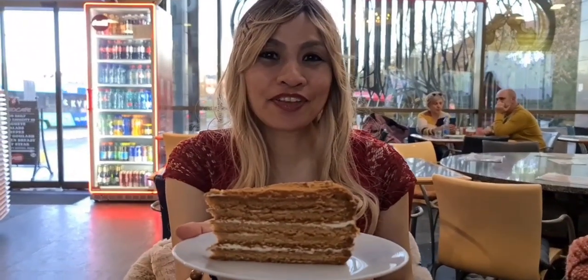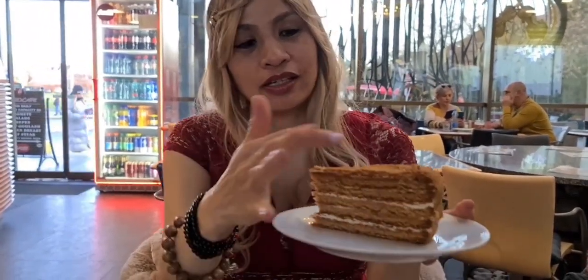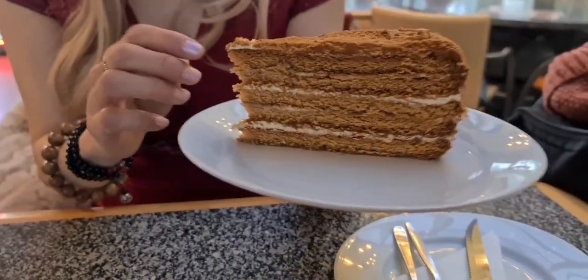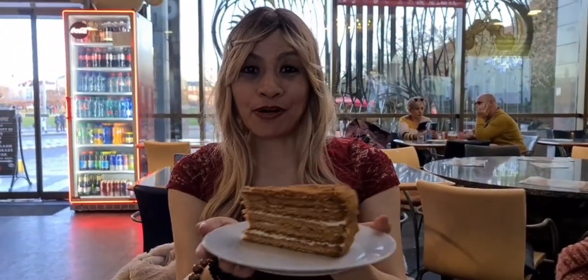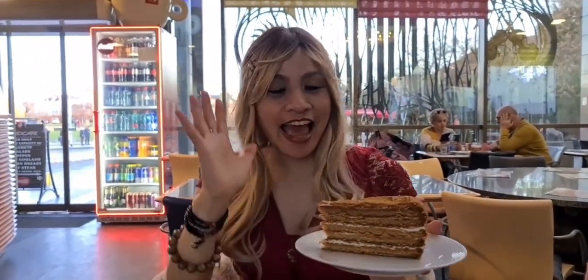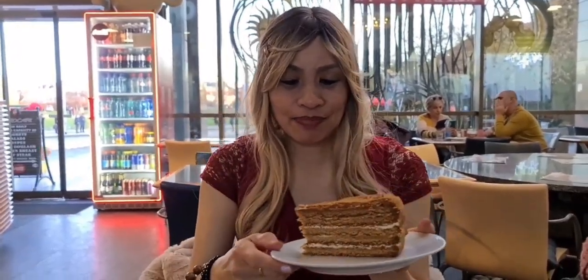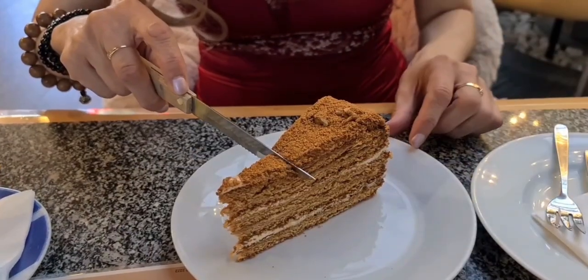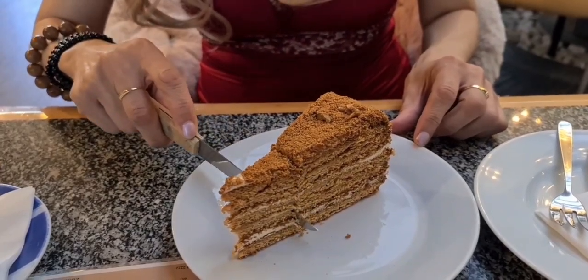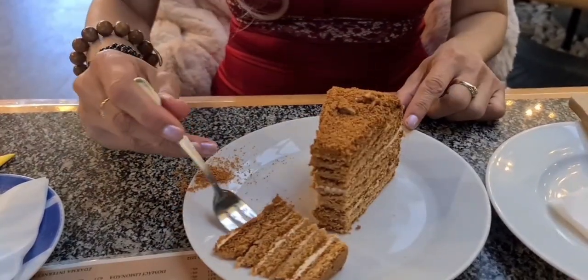This is my birthday cake. It's with hazelnuts, walnut. It has layers with mascarpone. And I can say, happy birthday to me. I'm gonna cut the cake because we're gonna eat it together. There we go. And this is for my friend.